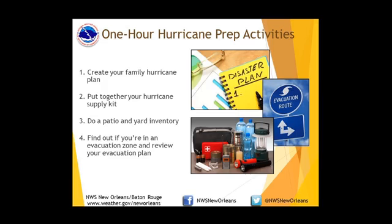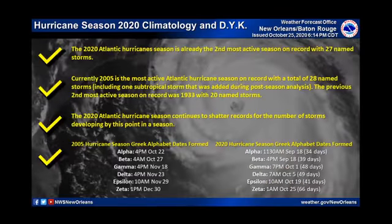This is actually pretty cool to show you that it doesn't take a lot of time or a lot of effort to make sure that you have a good plan in place should this storm continue its path and impact your area. Something to keep in mind here. And also, I thought this was pretty cool.